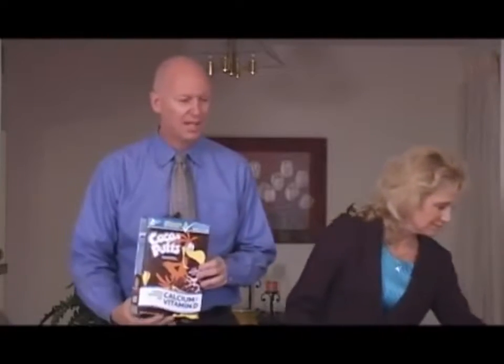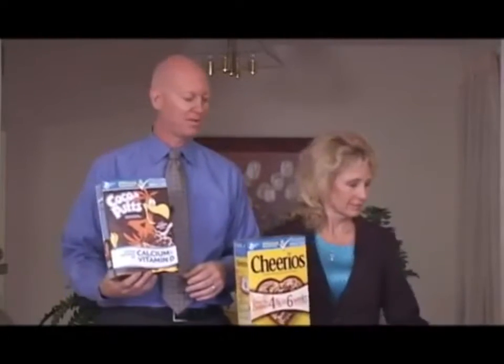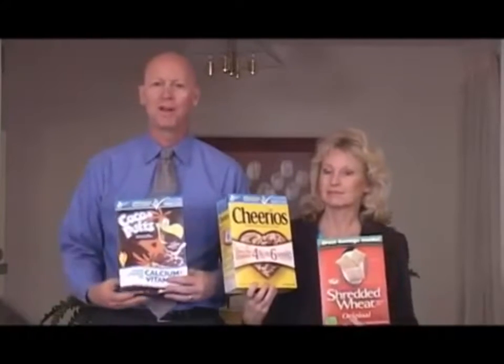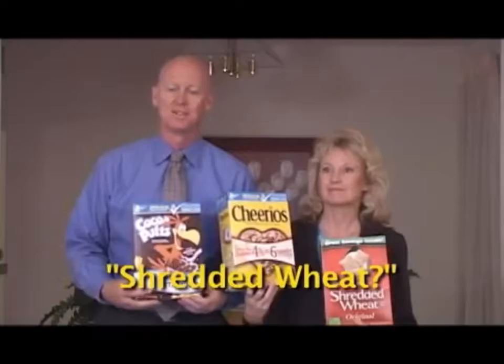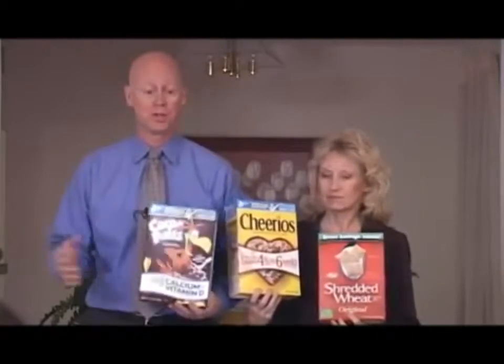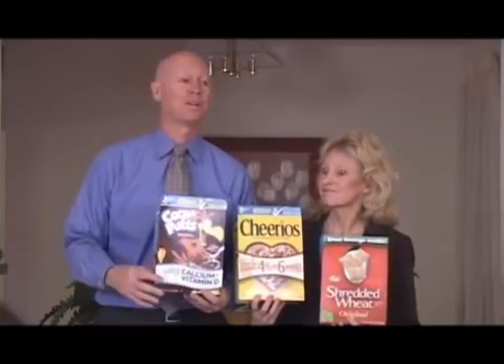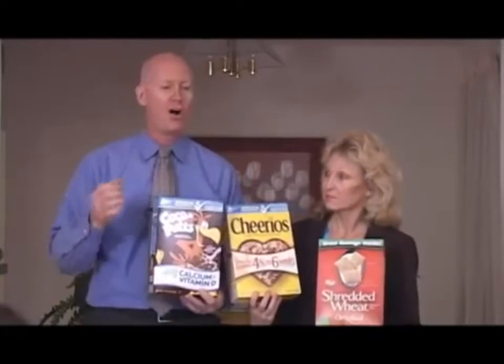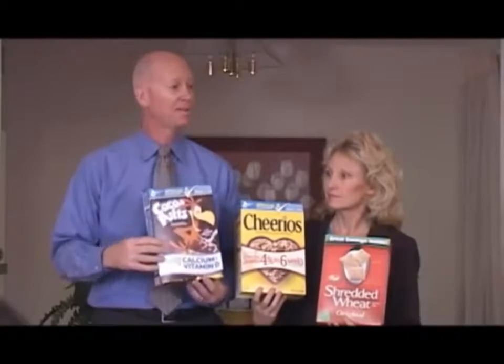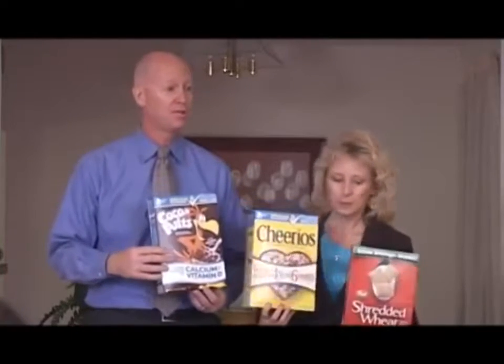Now, the next products that we'd like to show you are Cocoa Puffs, Cheerios, and Shredded Wheat. Now, of these three products, which do you think, Katrina, would be the healthier choice? Shredded Wheat. Okay, that's one of the usual choices, and many other times people would choose Cheerios, and certainly Cocoa Puffs would be the last one on the list. But the reality is, all three of these cereals have a glycemic index in the high 70s. They're all effectively the same when it comes to spiking your blood sugar.